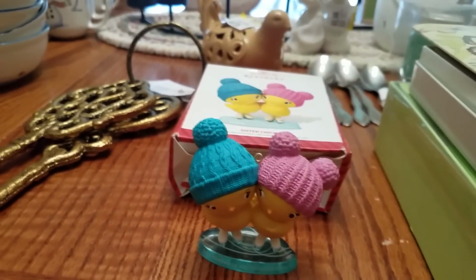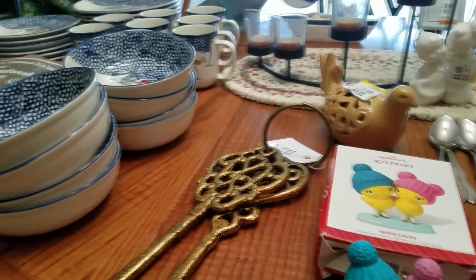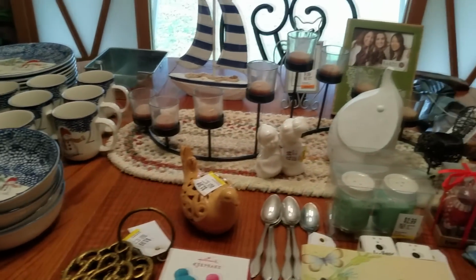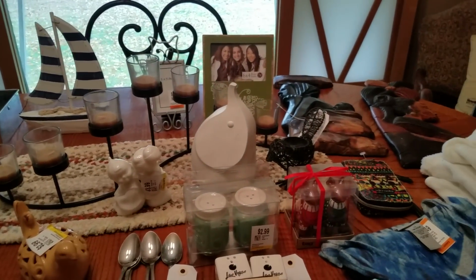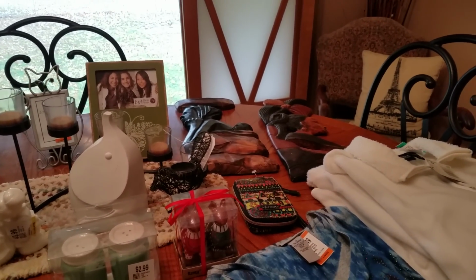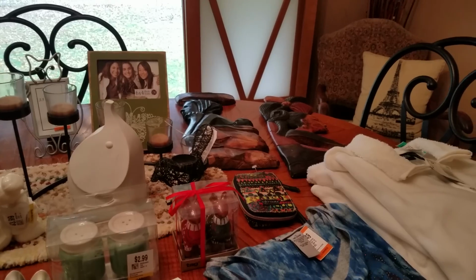So I think that is all I got. I'm looking around the table because you know me. People say, hey, didn't you forget this or that? Because yeah, I forget stuff. But I think it was a pretty good excursion. For 3 thrift stores, I didn't get as much, but I'm trying to be more selective.